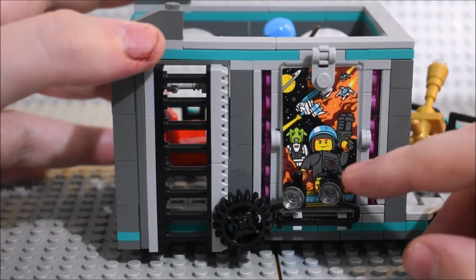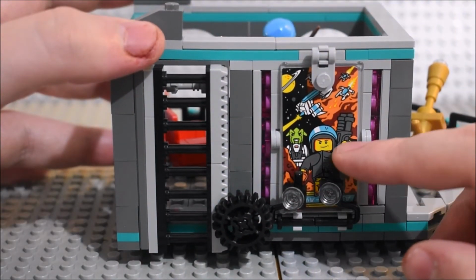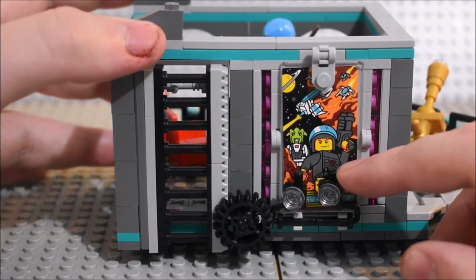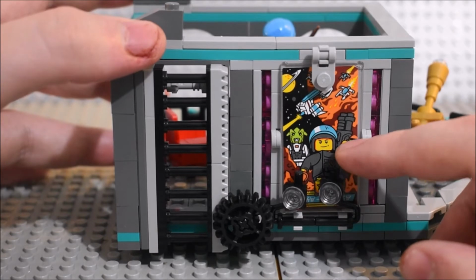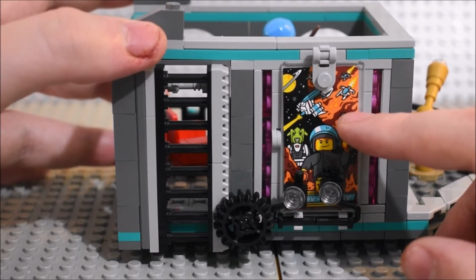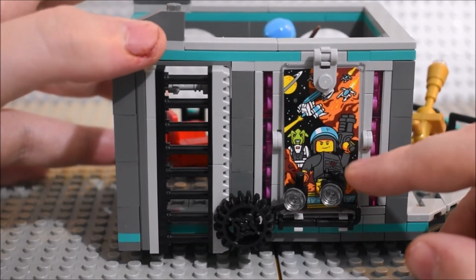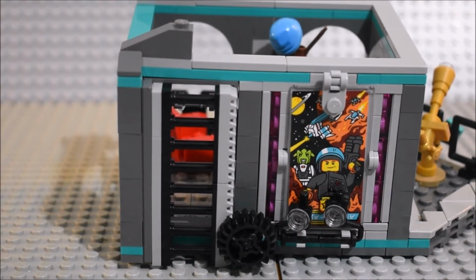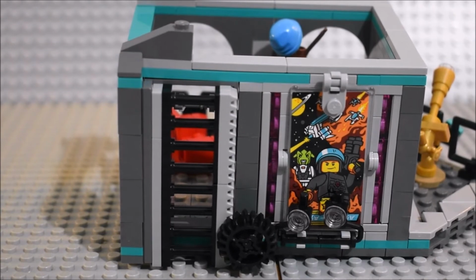And you also have a Space Police poster. Just like from the Ninjago City set, you have movie posters of different types. So, yeah, that's cool. Now, let's check out the part that goes on top.